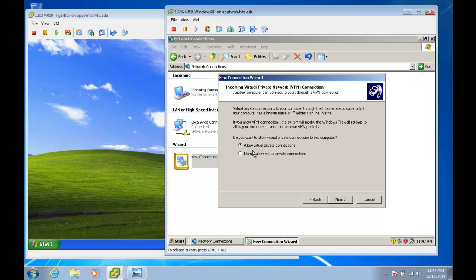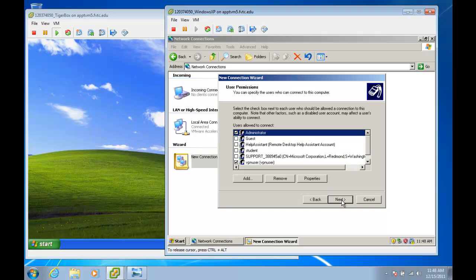Okay, so do not allow virtual connections or allow virtual private connections. I want to allow virtual private connections. So I'm going to allow people to connect to my machine. In here, it's letting me know that the system will modify the firewall. You may have turned your firewall off. In that case, you won't have any problems. If you left it on, it should be configured. If it isn't and you run into problems, you may need to set up an exception.